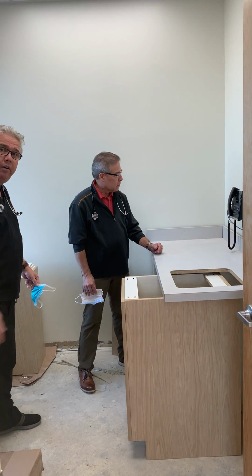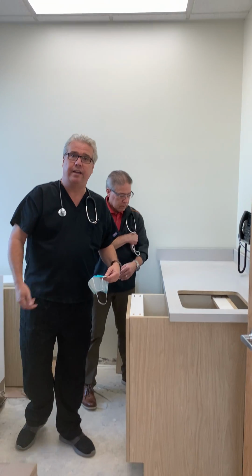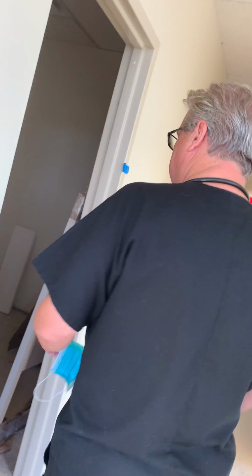This is a buildout for our PA. Our phones and computers will be here. Come inside, don't be afraid of us. Look at the wall colors that we have. We're going down the hallway a little bit. We got another room here.